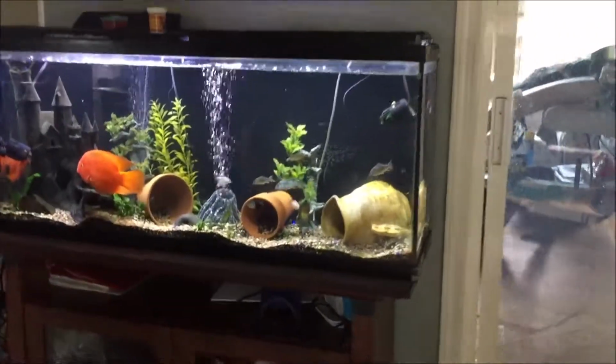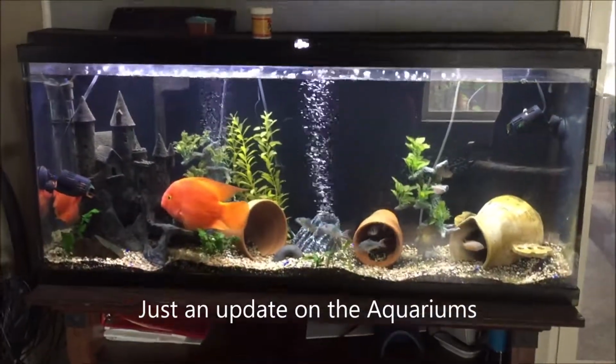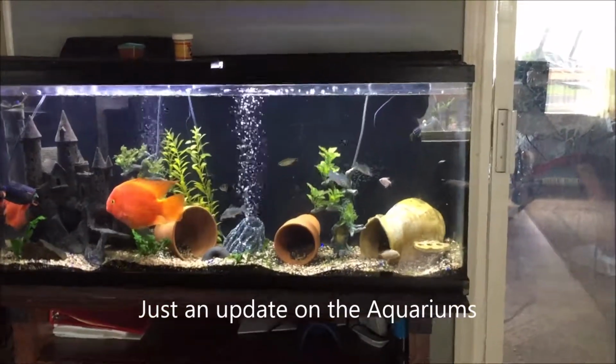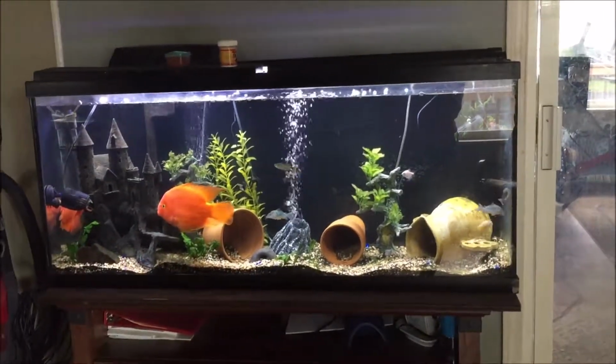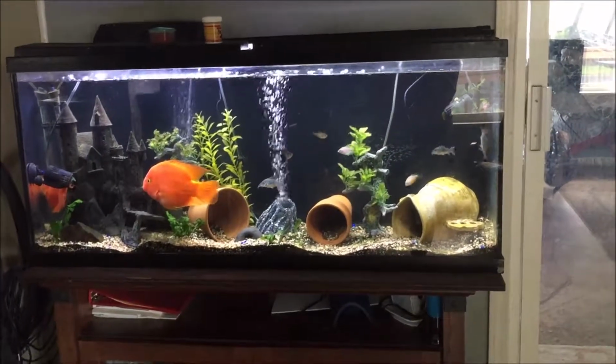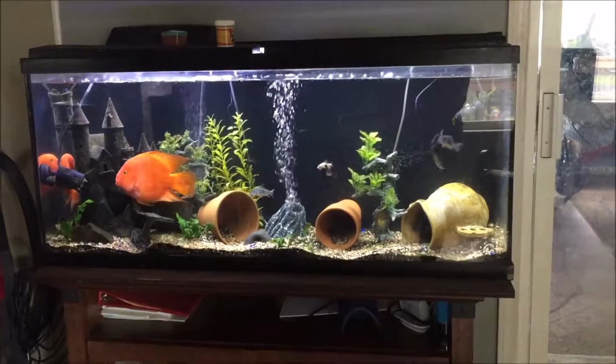This is what my 55 is looking like now, guys. I love it. I was going to sell this tank, but I'm just not going to right now until I buy a new tank to put these guys in and then sell this one. Yeah, the tank is looking great.